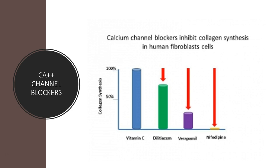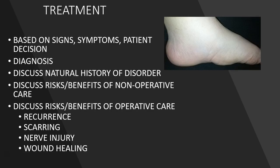Conversely, drugs that inhibit the absorption of calcium, such as calcium channel blockers, are helpful in reducing the production of collagen by blocking intracellular production of procollagen and interfering with cross-linking. And this is one of the reasons that calcium channel blockers such as verapamil are frequently utilized for the treatment of plantar fibromatosis. The treatment of plantar fibromatosis is based upon the signs and symptoms that the patient is experiencing.